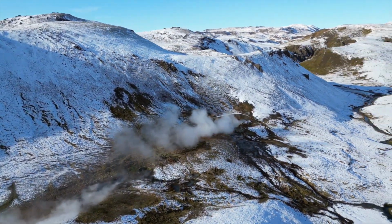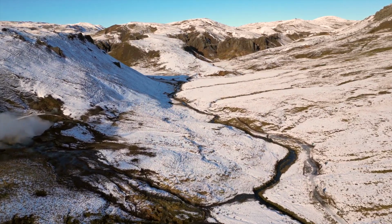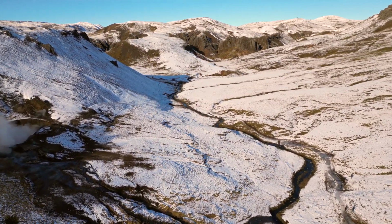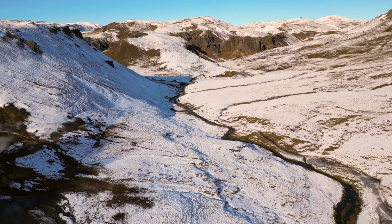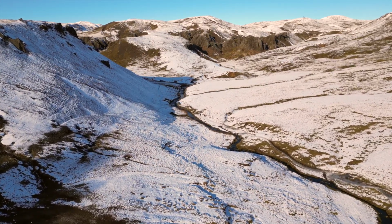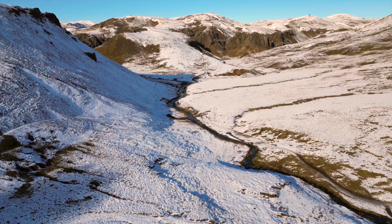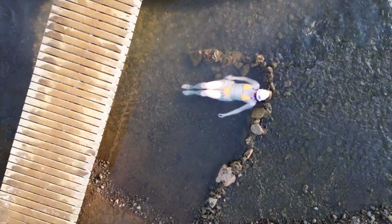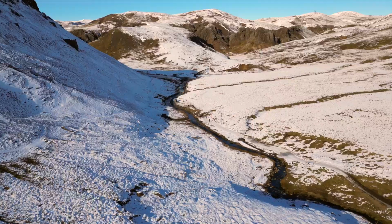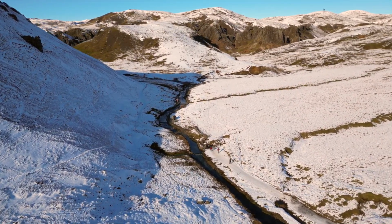Next, we headed to Reykjadalur to find its famous hot spring thermal river. Hiking through the cold, rugged mountains, we never imagined stumbling upon a warm, soothing river where we could relax right in the heart of nature. Surrounded by breathtaking scenery, this natural wonder is truly magical and completely free if you're up for the hike. It's an experience that feels like a hidden treasure in Iceland's wild landscape.